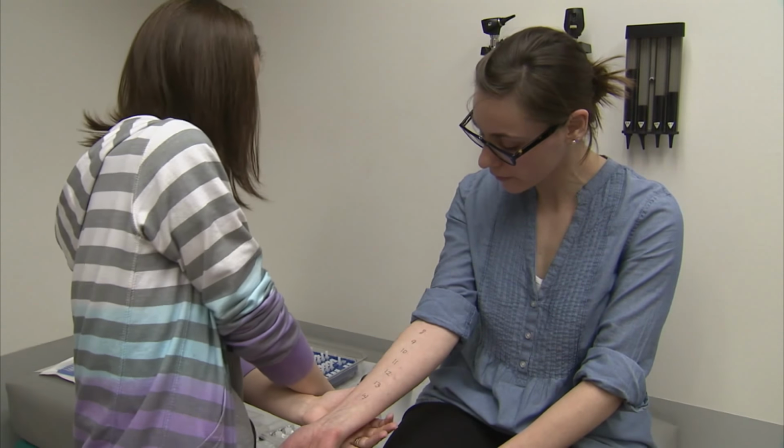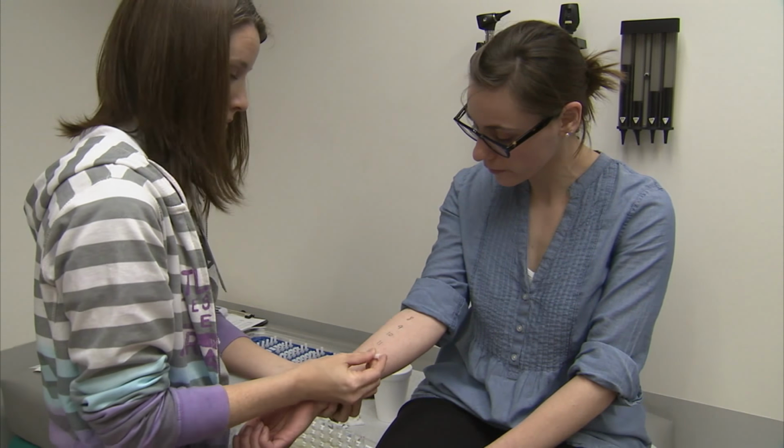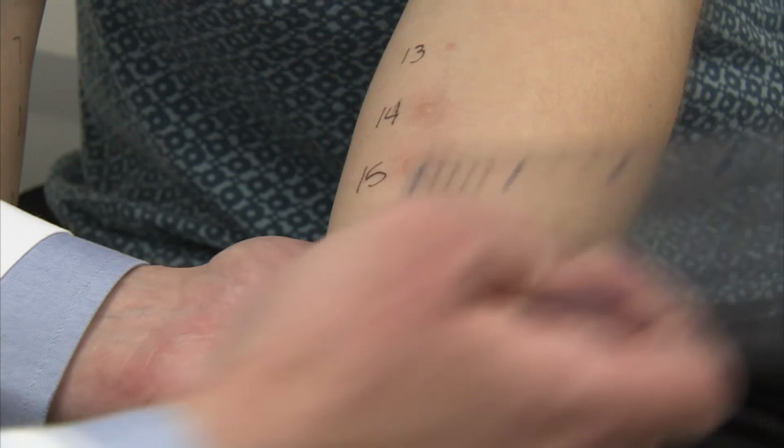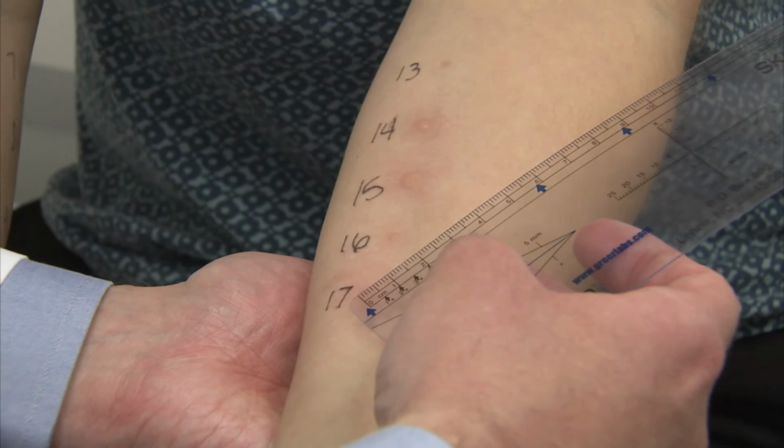Patients with oral allergy syndrome can usually tolerate these fruits and vegetables in their cooked form because the cooking process breaks down or denatures the protein so that it is not recognized by the body. Someone with a food allergy needs to be very cautious about the food they put into their body. We caution patients to read labels very carefully in the grocery store to make sure they're not including a food in their diet that they have an allergy to.